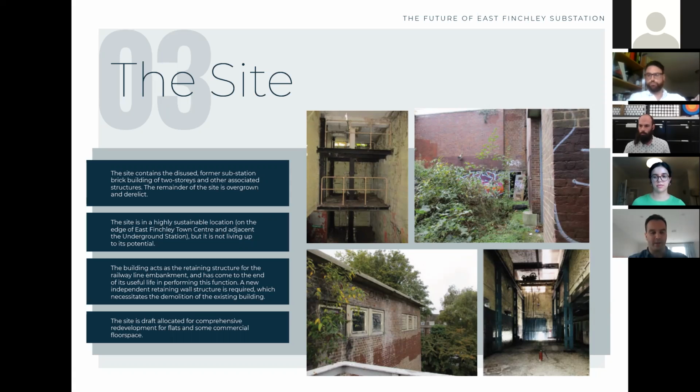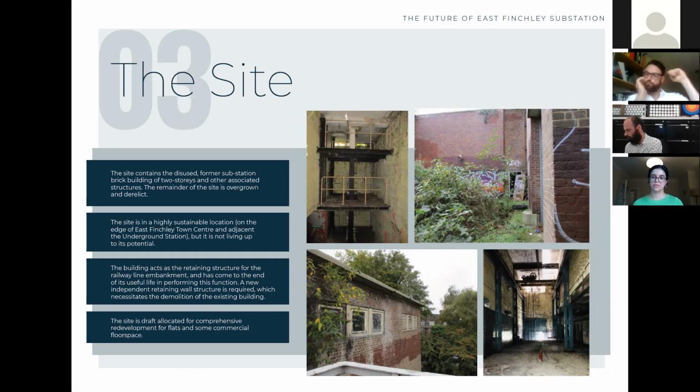One thing that you may not be aware of, though, is that the building, not only was it designed to house all of the electric gear, but it was also designed as the retaining structure for the railway, for the Northern Line embankment, and it still functions in that way. What has happened, though, is over the years, it's becoming more and more difficult to maintain and upkeep. And so TfL, who have sold the land to our clients, would need to install a new independent retaining wall to hold up the railway embankment. And therefore, the building would need to be demolished, whether a development proposal was coming forward or not.